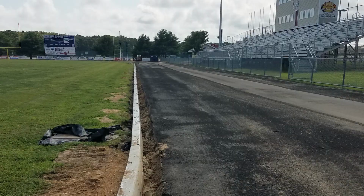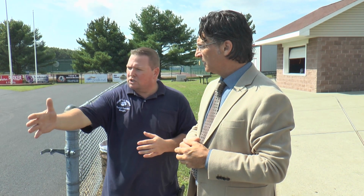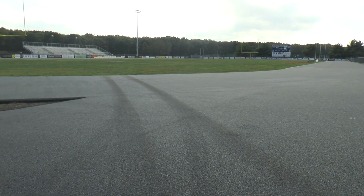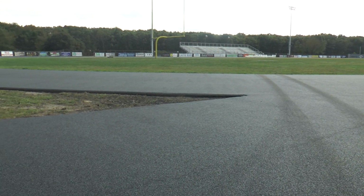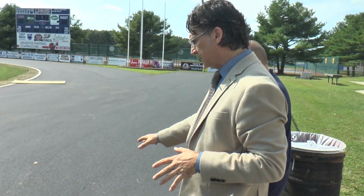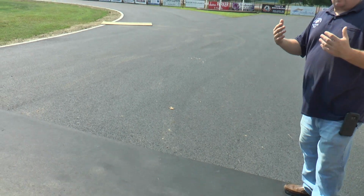What does that mean? So milling is kind of ripping up the asphalt to make the surface level. Okay. And then afterwards is what you see, this finished result here, because we're in the process of completing the track. So the old track was torn up, then the mill digs everything up, smooths it out, and then what is currently on here right now? This is just strictly asphalt. So it's going through the curing process at this point.